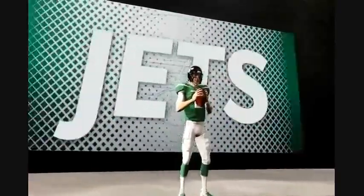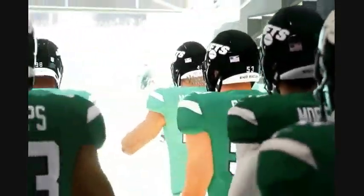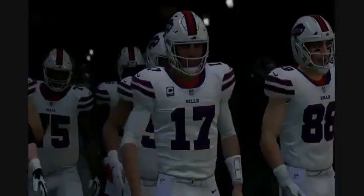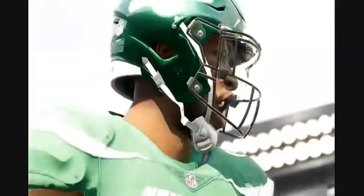Today, from MetLife Stadium in New Jersey, this is the NFL on EA Sports.